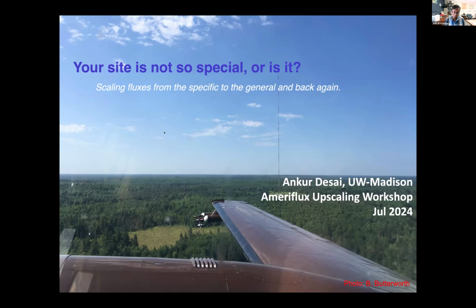I'm feeling bad about my site because I got struck by lightning last week. And so the other thing I'm doing this week is dealing with recovering a flux tower from half of its instruments dying. So that's not so special.